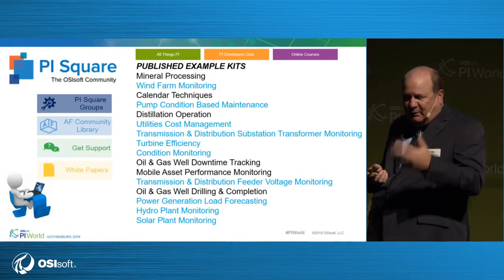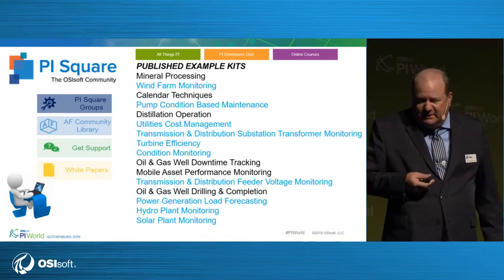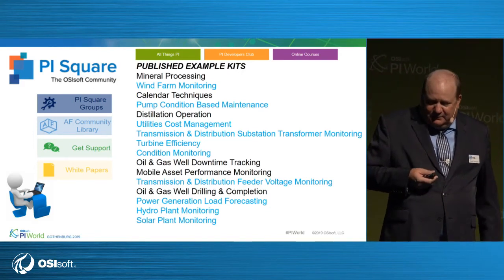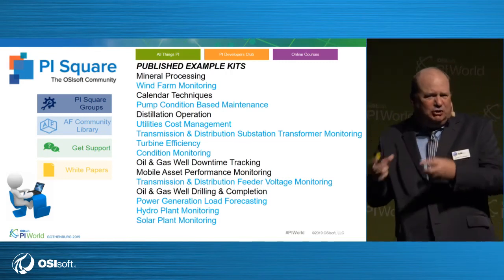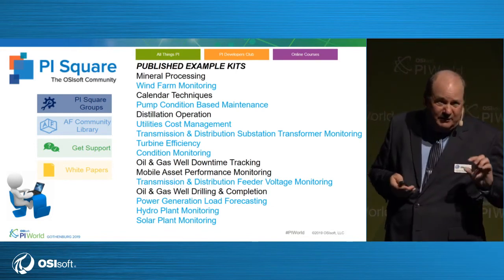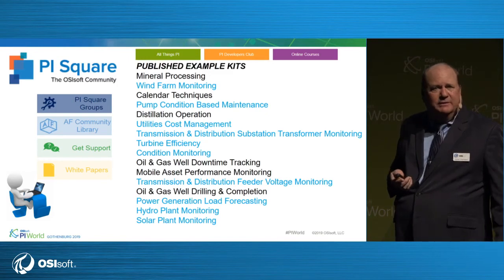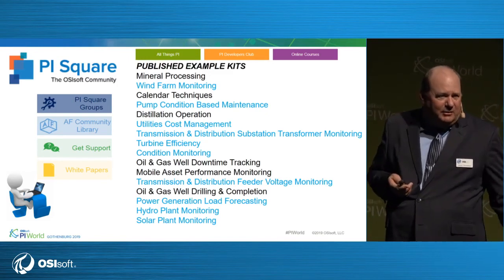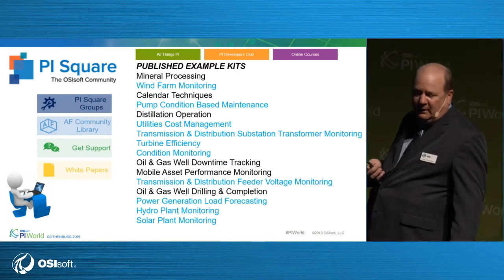Some of those kits that we have for power are wind farm monitoring, condition-based maintenance. We have some transformer stuff, hydro plant monitoring. It's just kind of a starter kit to help you understand how some of these things are being done. And there's some very good things in there. I think in our wind kit, we have a complete power curve mathematics in there. So you don't have to recreate that yourself, just apply your own data to it. It's all available via PI Square.